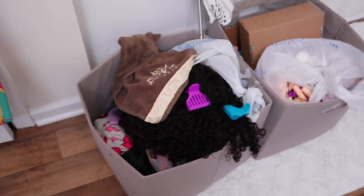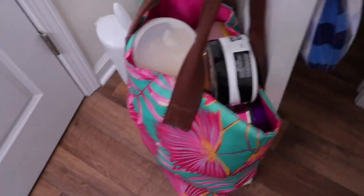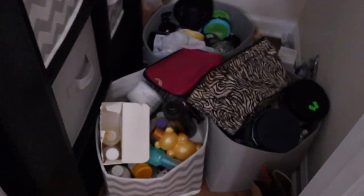And then I have products upstairs in my bathroom. There were some more products that should be in my bathroom closet that are not. Those are my deep conditioners, or some of them. And then these drawers here are full of products.